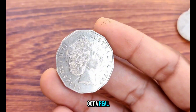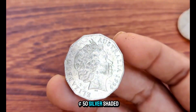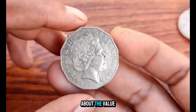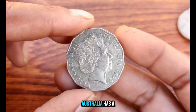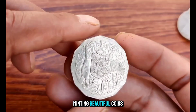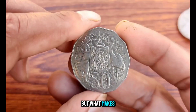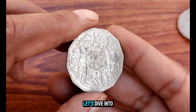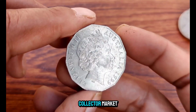Next up, we've got a real gem to talk about: the 1999 Australia 50-cent silver-shaded coin. Whether you're an experienced coin collector or just curious about the value of your pocket change, this is a coin you don't want to miss. Australia has a long history of minting beautiful coins, and the 50-cent coin is one of its most iconic pieces. But what makes the 1999 silver-shaded 50-cent coin so special? Let's dive into the details and discover why this coin is highly sought after in today's collector market.